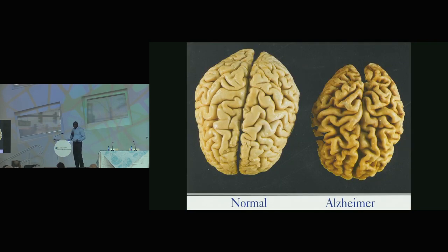So looking at the brain with the naked eye, we see what we know as a normal brain, which those squiggly things are called the gyri, and they're nicely tight together, and then we see a brain that has not aged well. And again, I want to underscore, Alzheimer's is not normal aging. It is not part of the normal aging continuum. And so we see brain atrophy, shrinkage of the brain, which starts this term called neurodegeneration. But that was done at autopsy. This picture was taken at autopsy.